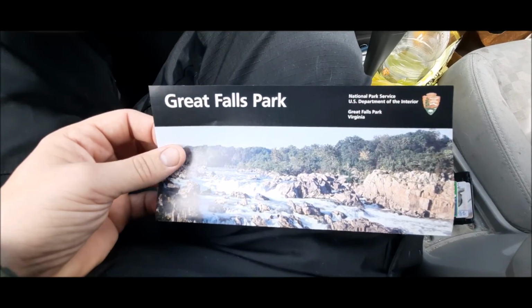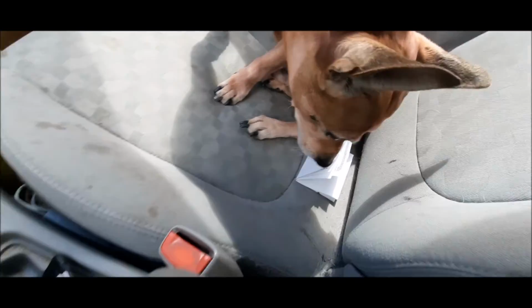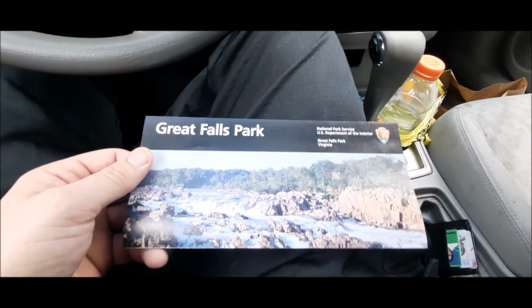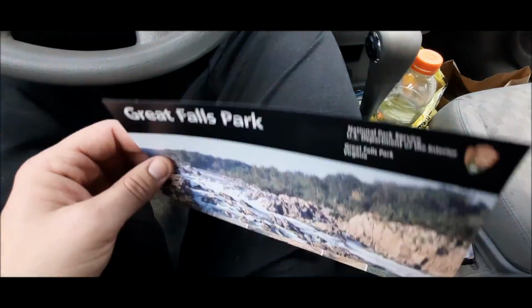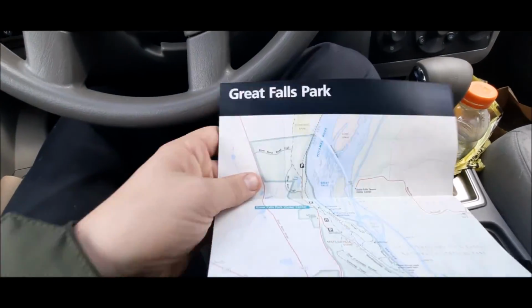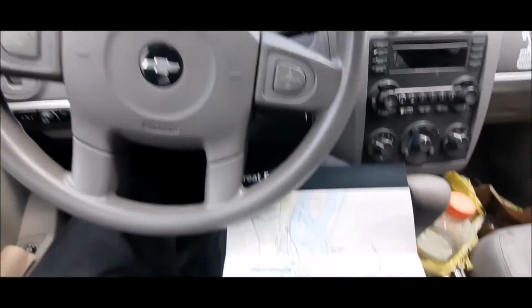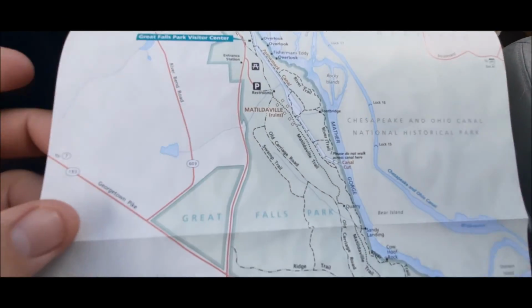So this is really nice. They do let veterans in for free. I brought my DD214 and showed it to them, so I didn't have to pay to get in. Otherwise it would have been like $20 or $25. And then they give you a map of the park, which is really cool. You don't have to hang anything in your mirror or put anything in the windshield, so once you're in, you're good.